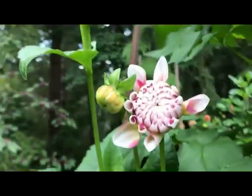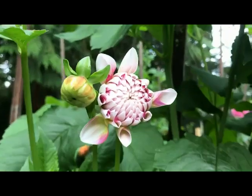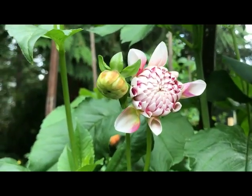Here's a bud for Hawaii. Isn't that fun as you start to see all the colors come out? Very nice.